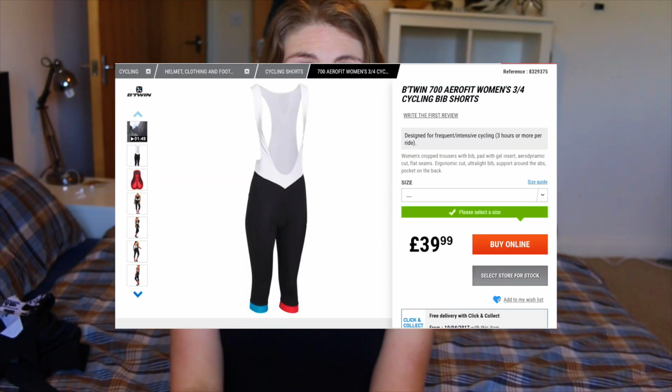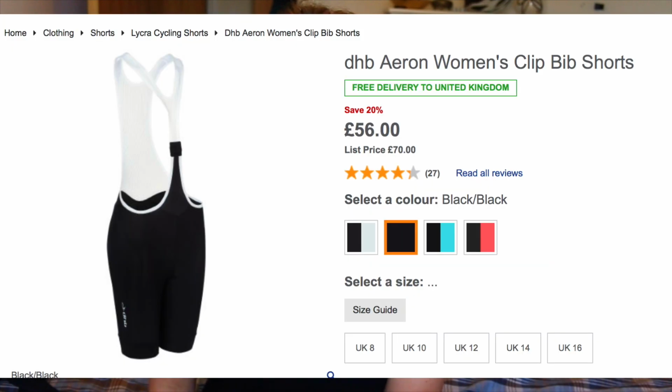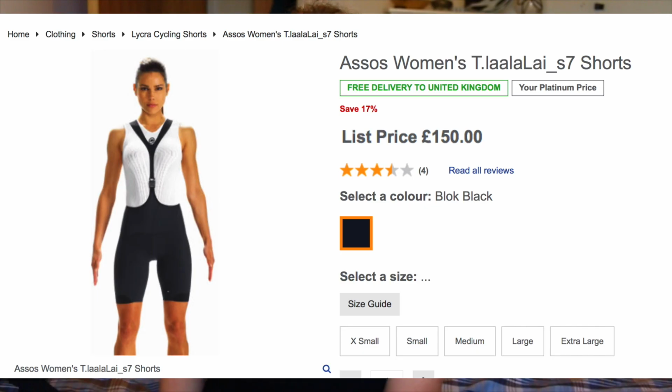So first off, let's talk about the individual bibs themselves. So the first pair and the cheapest pair is from Decathlon. They were £39.99. I think I actually paid maybe £25. I think mine were in the sale, but retail is about £40. The second pair we've got is from Wiggle's own brand, which is DHB, and they are £56. And the last pair are ASSOS, and they were £150.